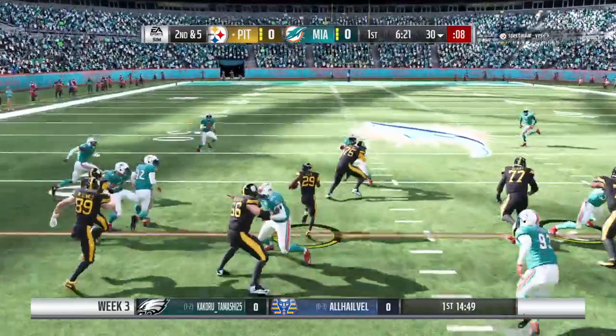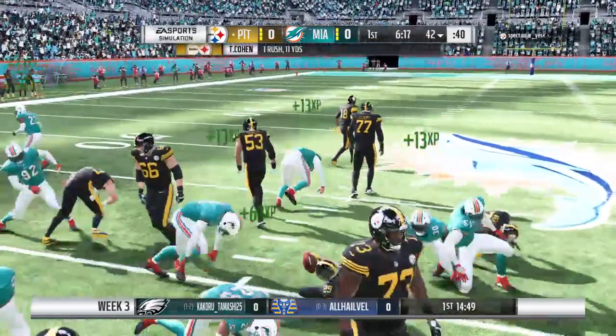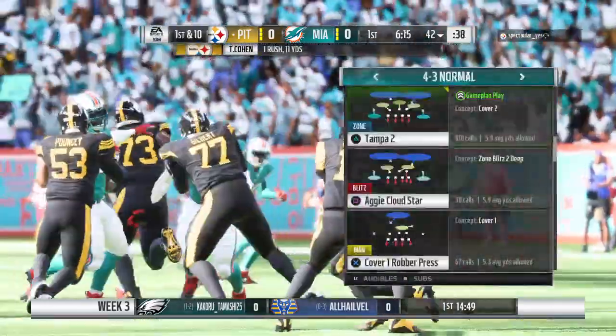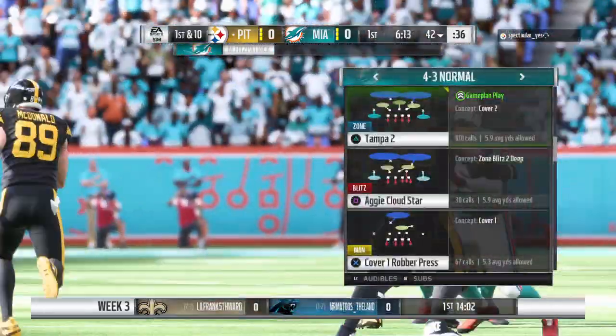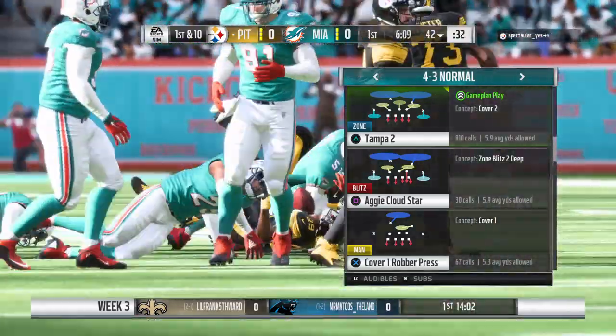Here's the first carry for Tariq Cohen. And they get him down, but not before he takes it across the 40-yard line. A Steeler first down on the pickup of 11 yards. And there we see an early burst that makes him one of the leading rushers in the league.